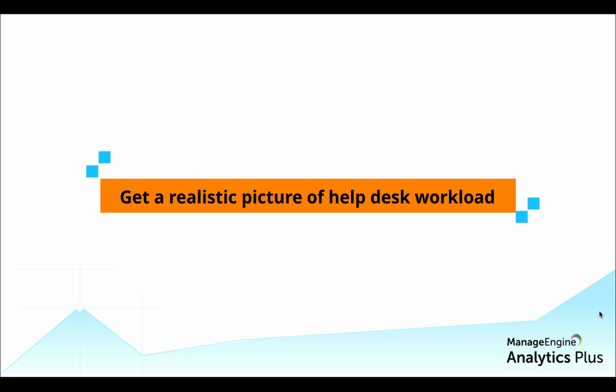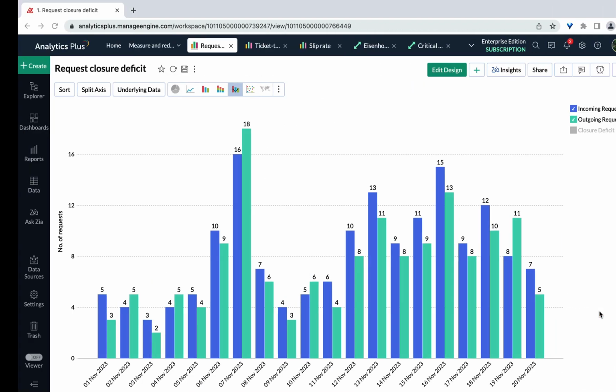And if this trend continues, that is, if your help desk continues to carry forward unresolved tickets each month, then eventually your help desk's overall workload will quickly pile up. Unfortunately, this is rarely noticed because most help desks prefer to track incoming tickets when going about measuring their overall workload. But clearly the reality is that there are always some pending requests. And when basing workload management strategies on merely the incoming tickets each month, we fail to account for these pending or open tickets. And here's how Analytics Plus can help.